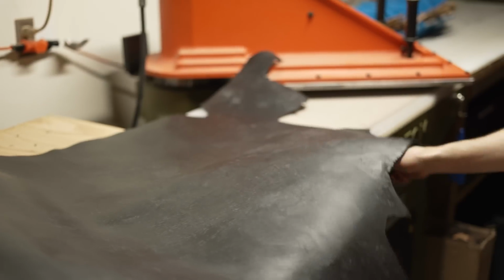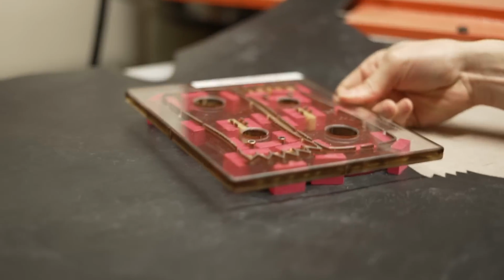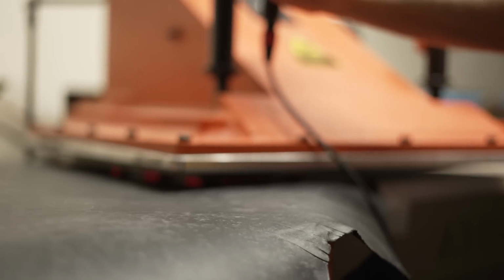So put this on here, put it on this hide of Wickett & Craig, I believe. Nest it as close as I can to reduce as much waste as possible. And then swing it over. And then I push both of these buttons.